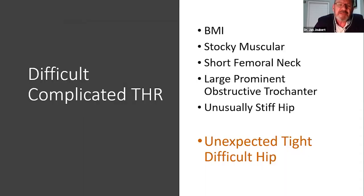The issue is the difficult, complicated total hip replacements. And we all start off by selecting our patients and avoiding BMI, stocky muscular patients. We managed to identify the short femoral neck, where we measure the index of the femoral neck relative to the head diameter. You can easily identify large prominent obstructive trochanters, and those are particularly difficult ones, and then unusually stiff hips preoperatively.